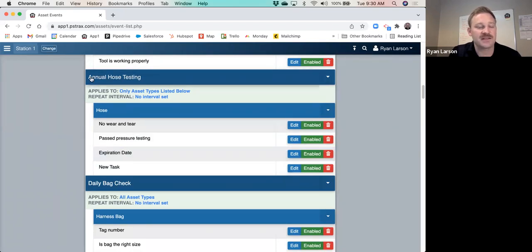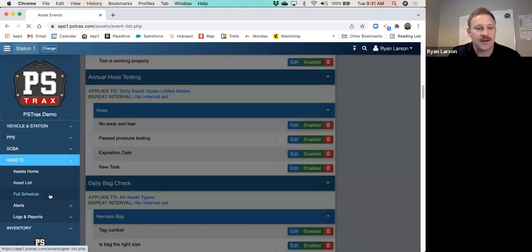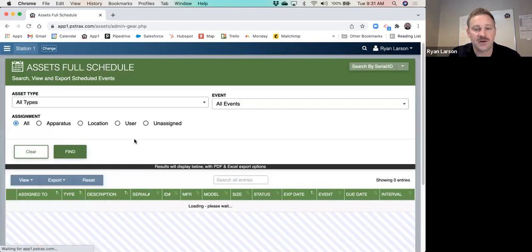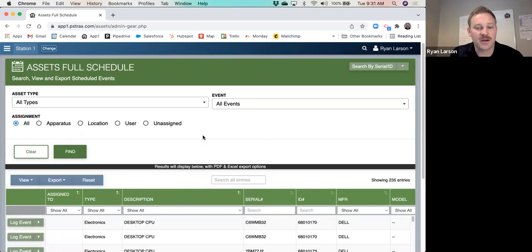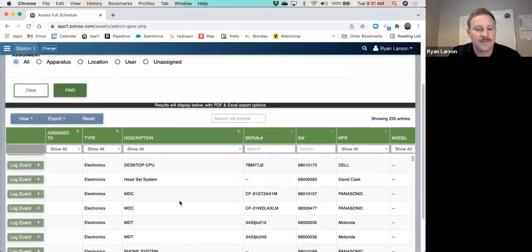And once we have the events set up, the other nice thing is we can schedule these. Depending on the frequency your department performs these checks, let's say, for example, you do your hose tests every year, we can schedule this event once a year. So on your schedule, it'll just pop up, and I'll show you that too. We have a full schedule page. As an administrator, you can go in and see all the events that are due right now.